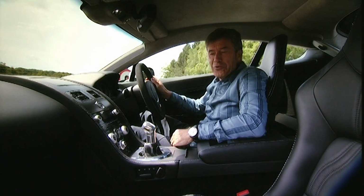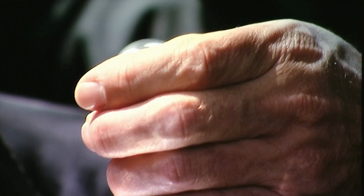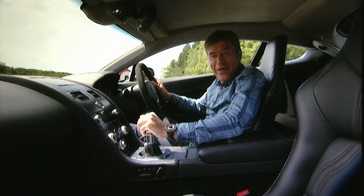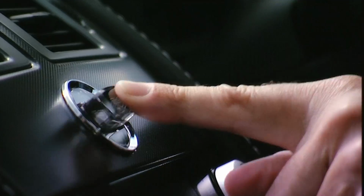Step inside and you're greeted by a no-mess-about manual with a chunky gear lever that fills the palm of your hand. Smell the leather, feel the Alcantara, and then start the engine.